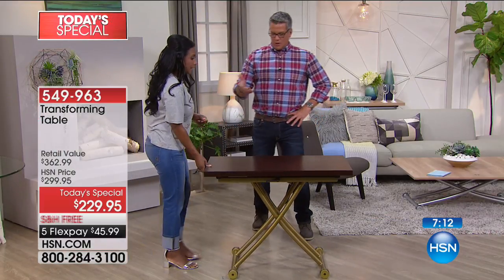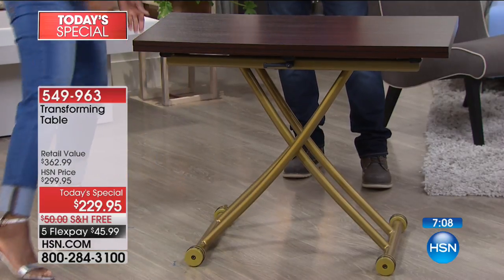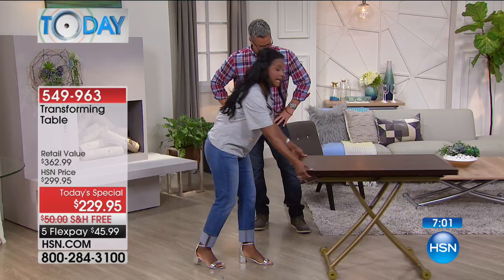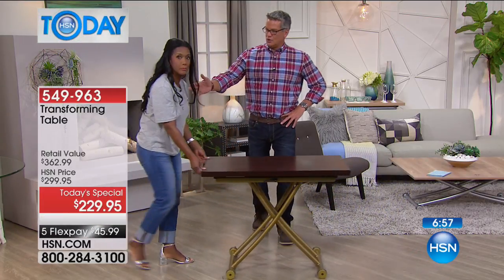So we're going to show you now. If you want to move it around, you just want to make sure that this is... Take the locks off. Yep. So it's got the two little sturdy locks right there on the bottom. And now, look, I can barely, using a couple of fingers, move it. It weighs 67 pounds. So this is a solid piece of furniture that you're bringing into your home.